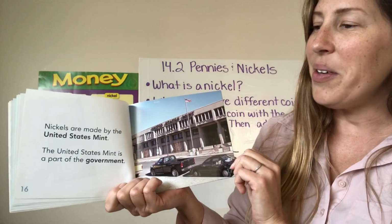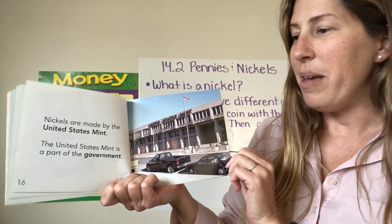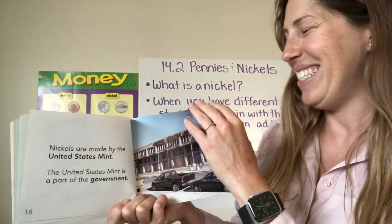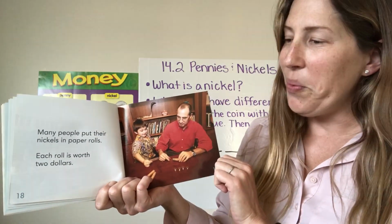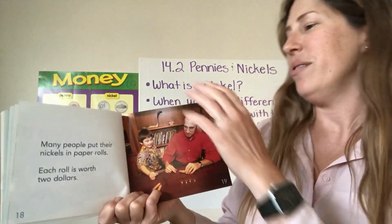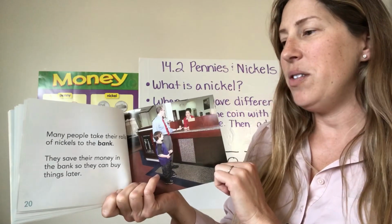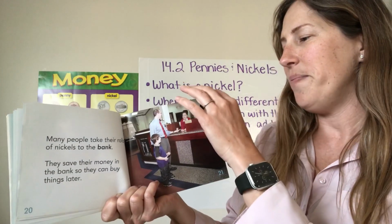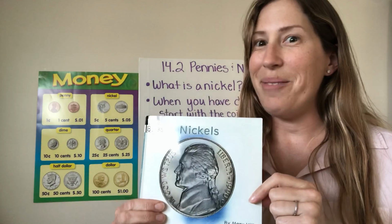Nickels are made by the United States Mint. The United States Mint is a part of the government. We learned about that yesterday in the video. I hope you liked it. Many people put their nickels in paper rolls. Each roll is worth $2. Many people take their rolls of nickels to the bank. They save their money in the bank so that they can buy things later. The end. Tomorrow I'll read you a book about dimes.